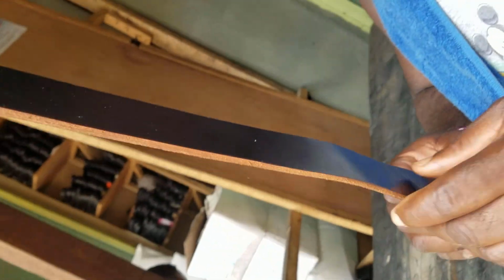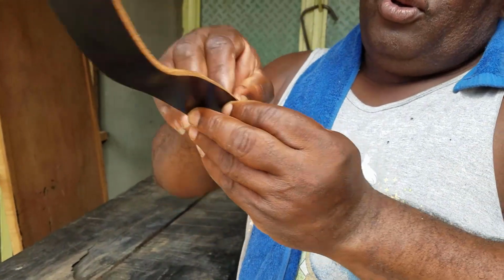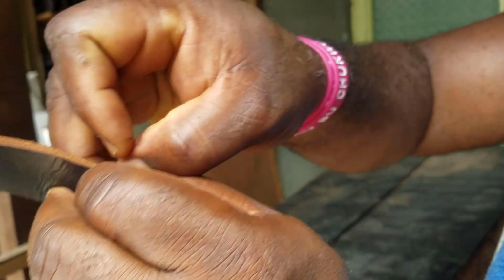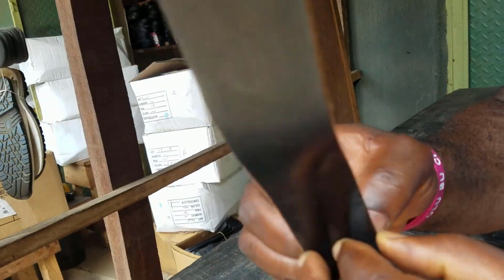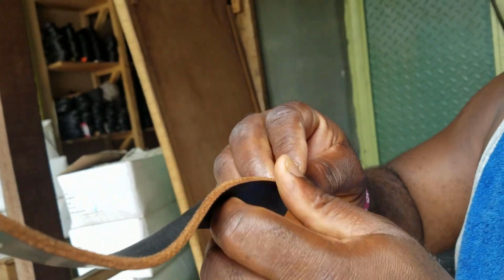That fake one, unless you like those China ones. You can do it like this and the thing will tear. Or you use a knife, put it like this, it will tear.